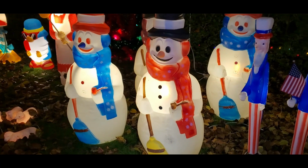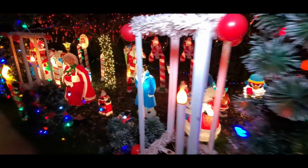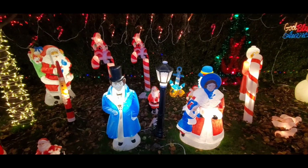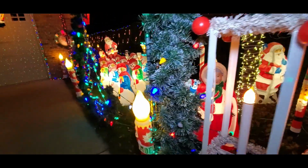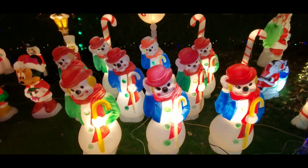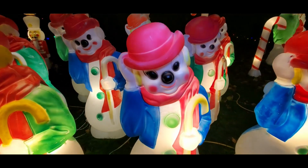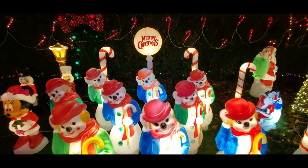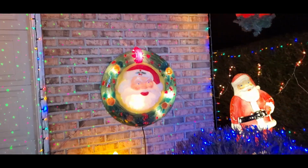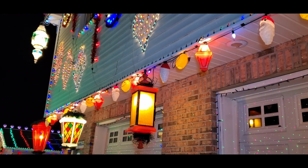This is crazy. Look at the patriotic snowman. Too cool. Here we have a brigade of snowmen. And look at those lanterns. And you got the ornaments up here in the corner.